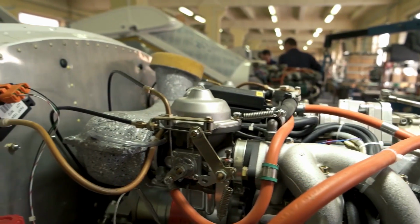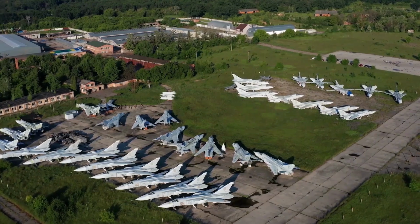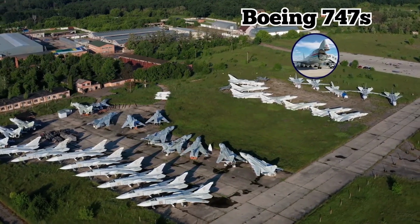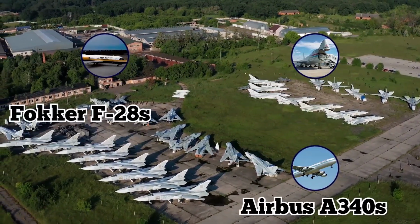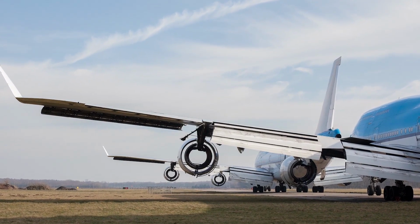Lavana Airplane Boneyard was first established in 2016 by Aircraft End-of-Life Solutions, or AELS, a company that specializes in dismantling, recycling, and remarketing aircraft components. The boneyard can hold up to 60 aircraft like Boeing 747s, Airbus A340s, and Fokker F-28s. The site serves several purposes for the aviation industry.